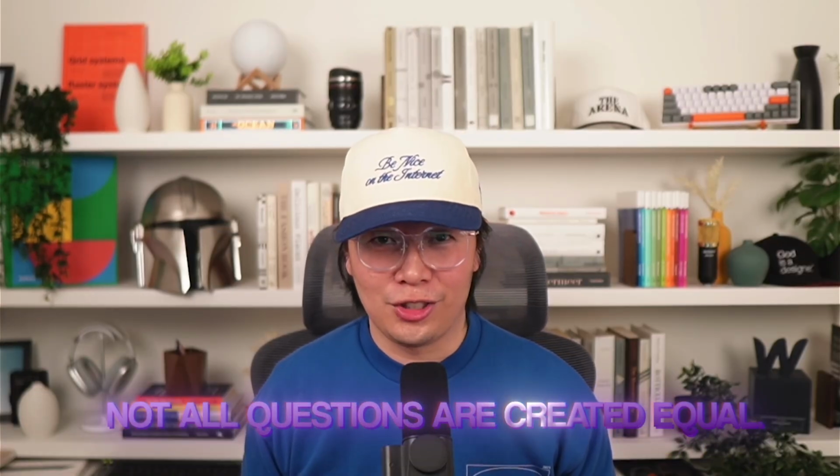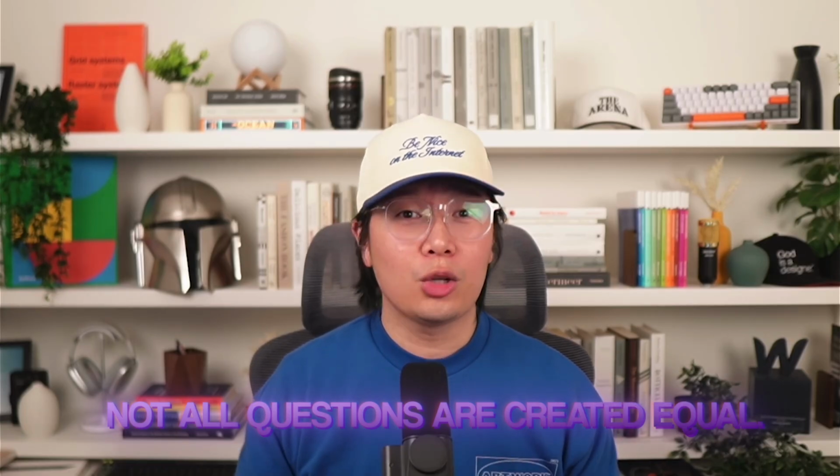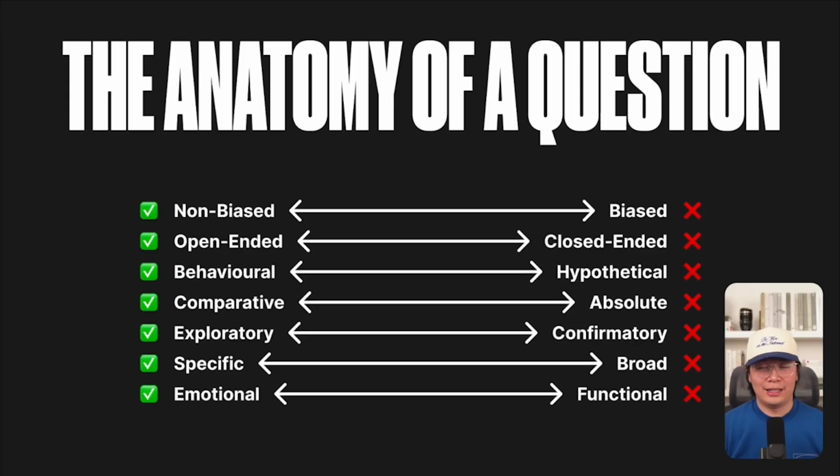Not all questions are created equal. So a good question encourages honest, thoughtful responses. It doesn't lead the user toward a specific answer, and it helps uncover real user needs, frustrations, and motivations, not just surface level opinions. So here is an example of the anatomy of a question. You want to be asking questions that are non-biased, open-ended, all the lists here on the left, and avoid it being biased, closed-ended, hypothetical, and so on and so forth.